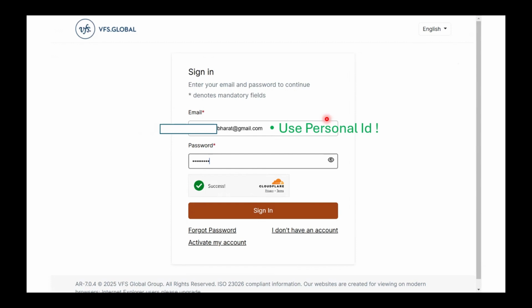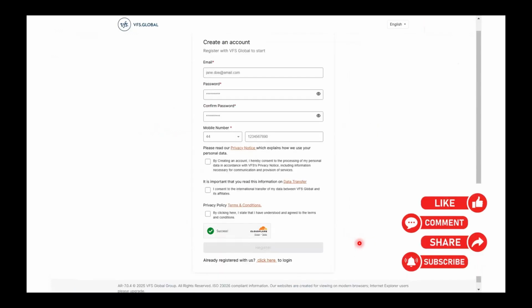Right now, if you do not have an account, which means you've never booked a Schengen visa appointment before, you can click on I don't have an account, or click on activate account. The activate option is if you created an account but did not activate it. So there are two steps, right? First step is I don't have an account. When you come here, put your email, password, confirm your password, mobile number, read the privacy notice, check all of these boxes and click on register.